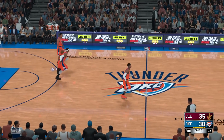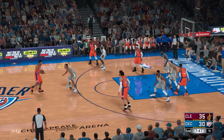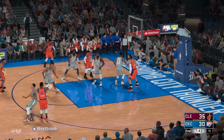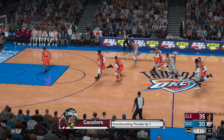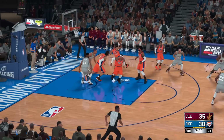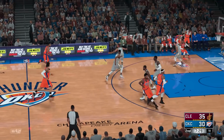Thunder trailing by 5. Here's Ferguson. Screen by Adams. And here's Westbrook from the arc. Second shot opportunity. Green with the block. James kicks to Hill. Got a hand on it. Here's Ferguson.